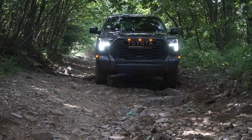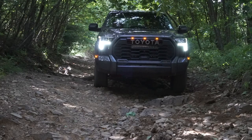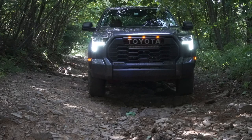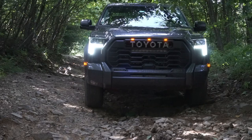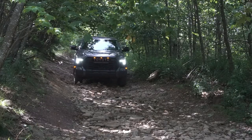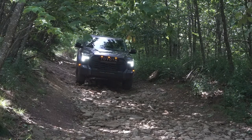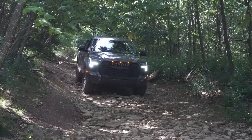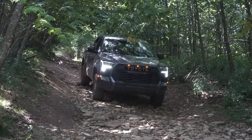This is pretty slow, but I don't mind it. It's better going slow than quick, especially down quite the hill like this. But it is really impressive. The old downhill assist control in these Toyotas used to be extremely loud. It is just me on the brake. The truck really does a great job because it's extremely smooth at modulating pressure. But thankfully, the descent gets a little bit less treacherous until we go back up.